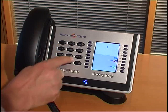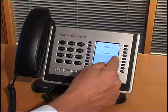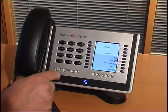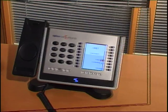In this way, I can dial an extension number, oh, but I've dialed it wrong, and I can backspace and insert the correct number, then either press the dial button or simply lift the handset.